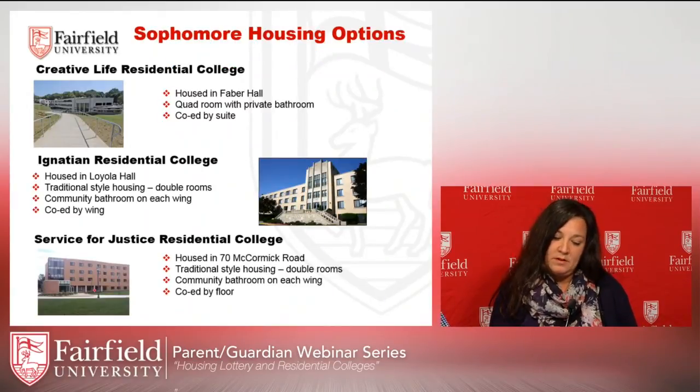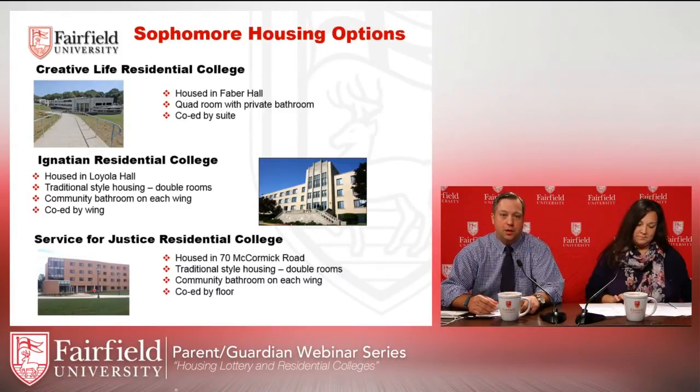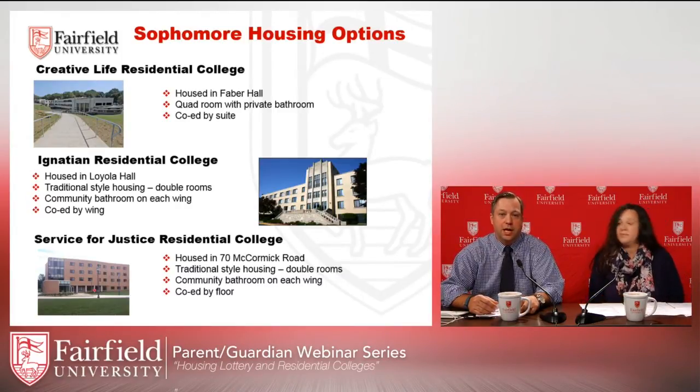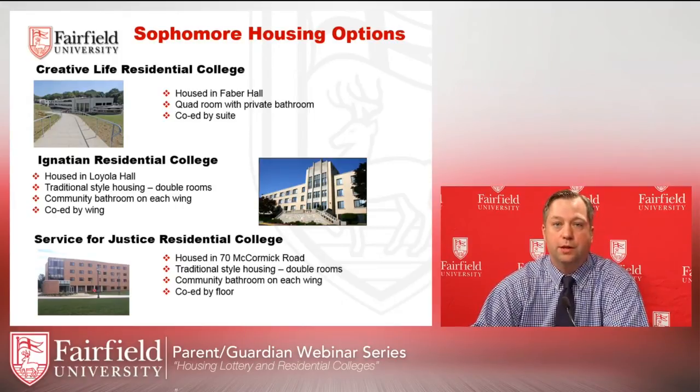So many of you are wondering, where will my students get to live in these residential colleges? The Creative Residential College is housed in Faber Hall. Faber Hall has quad rooms with a semi-private bathroom, so you'll only be sharing the bathroom with the students who live in your direct suite. All suites are co-ed by that single gender that lives in that suite.